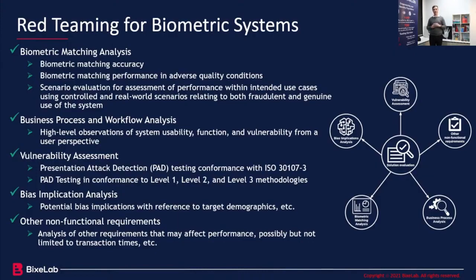Next up is the vulnerability assessment. This is again the 3107 standard included in BixeLab's scope of accreditation. The important thing about the type of testing that we would do during a red teaming type exercise is it's not just simple level A or level 1 type artifacts, or level 2 slightly more sophisticated. We use a range of different things from level 1 or level A through to level C or level 3, and testing with a diversity of types and diversity of species rather than just repeated examples of the same types of instruments.